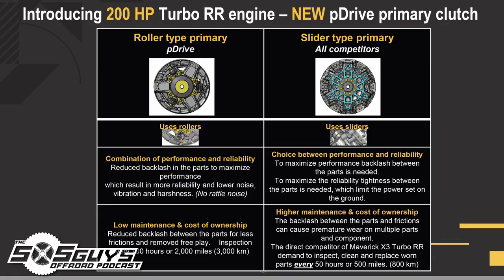And then it comes with a new P-Drive. So all the new X3s come with a new P-Drive primary clutch, and that old clutch is gone. We asked if that primary P-Drive is compatible with previous models, and they said that it's compatible with the 21 model, but it's not compatible with any of the other ones based off of engine tuning, calibration, and a bunch of other factors with the car.